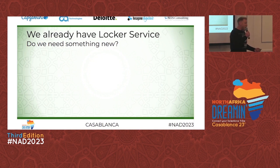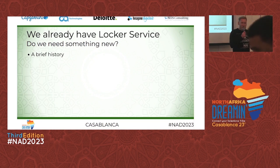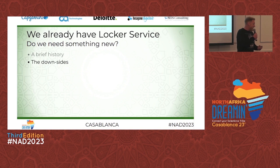But we've already got Locker Service. So a bit of a history about Locker Service. Salesforce realized that the way that you could create web components on a page, there was a level of security that wasn't really viable for Salesforce customers, right? They had to put something in place. So they came up with Locker Service to make sure that components couldn't leak into each other and basically cause you to have problems in security world.